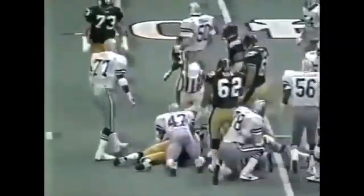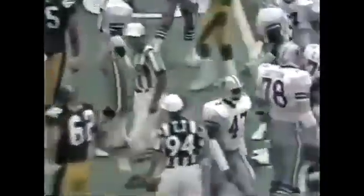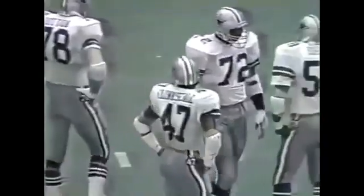Second back through is Abercrombie, and a flag is down on the play. Jim Jeffcoat making the tackle.